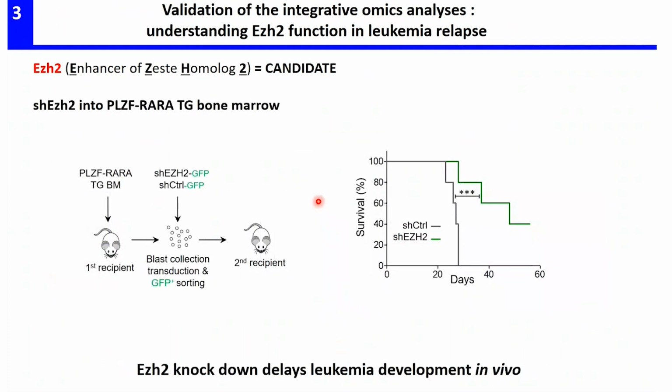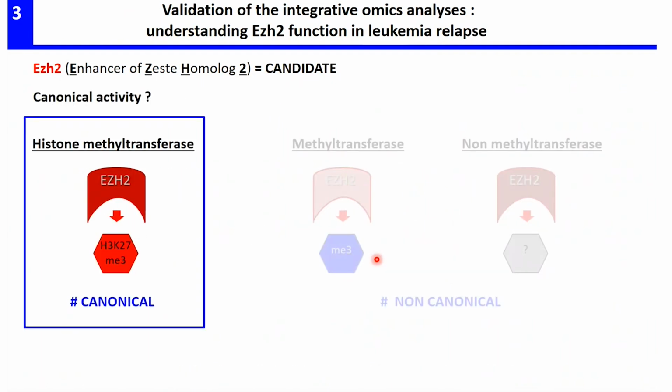We used another model, the PLZF-RARA leukemic bone marrow, and we transduced this leukemic bone marrow with an shRNA against EZH2. We knocked down EZH2, and what we found is that upon the downregulation of EZH2 expression, this increases the mice survival and delays the leukemia development. After that, we wanted to know which activity of EZH2 is important for this process.